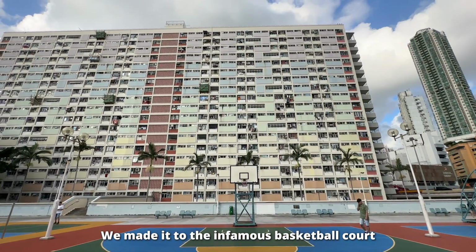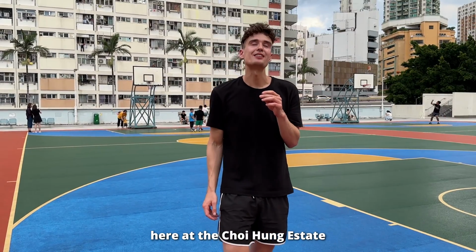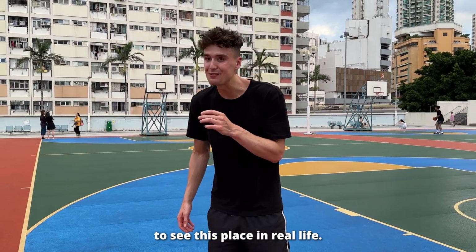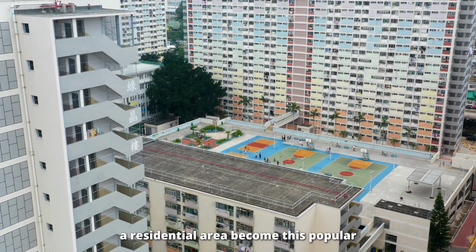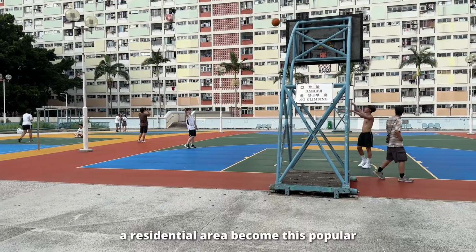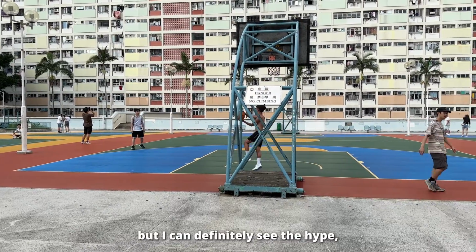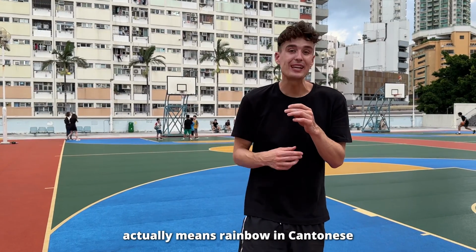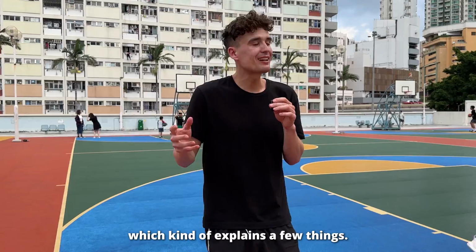We made it to the infamous basketball court here at the Choi Hung Estate, and man, it feels good to be here to see this place in real life. You know, it's quite interesting to see a residential area become this popular amongst travelers, but I can definitely see the hype. I mean, it's a beautiful place, and I learned that Choi Hung actually means rainbow in Cantonese, which kind of explains a few things.